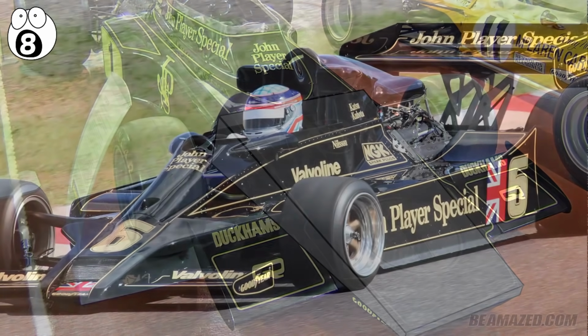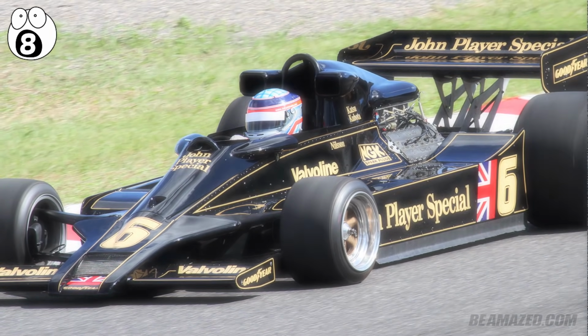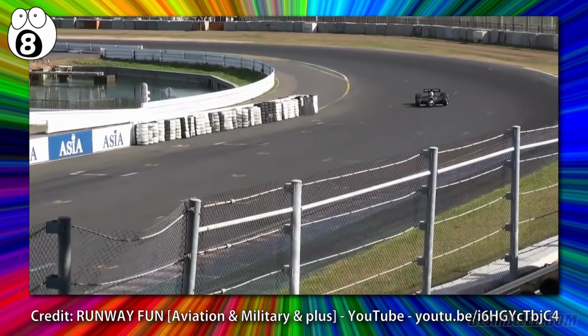It wasn't until 1978 that Lotus designers realised they could increase performance more by extending the side pod into a long board between the front and back wheelbase. And when added to the effect of the underbody, this helped the Lotus 78 turn corners at high speed while sticking to the road.